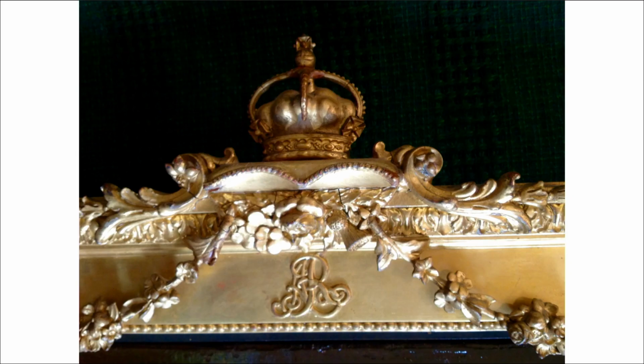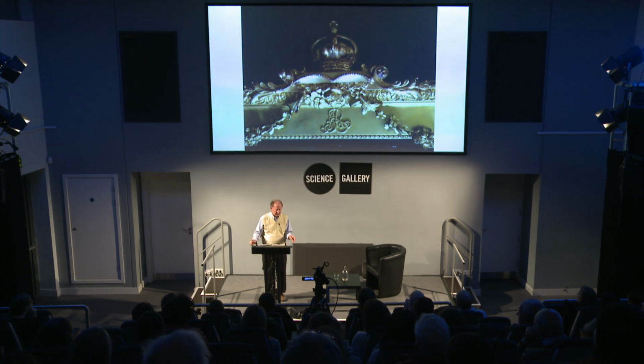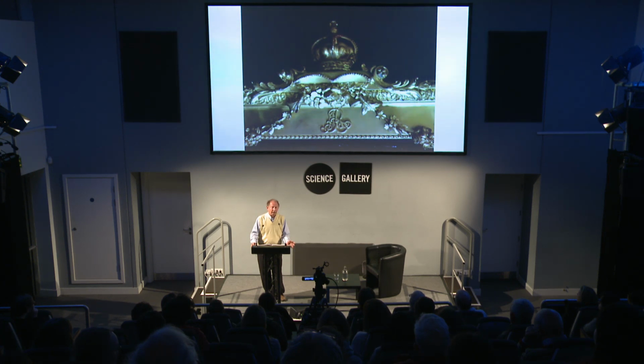So the provenance that's created here is very clever, but it's almost too good. Because if you look at the back of this painting and examine it carefully, you see immediately that they don't match. The painting and the frame don't match. The size is completely wrong, and you can see lots of nail marks and pin marks, which just don't make sense.